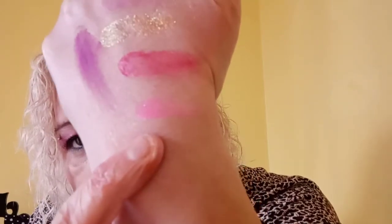Obviously I'm not using glitter glue or anything. Not glitter glue, I meant to say a base under it. I think I got out of the bed the wrong side or something.